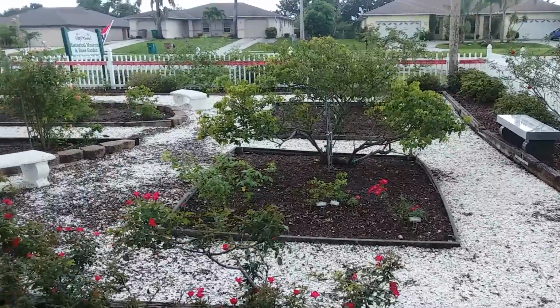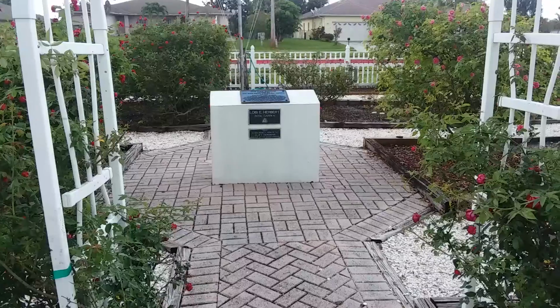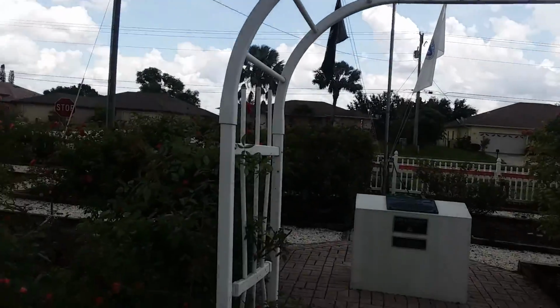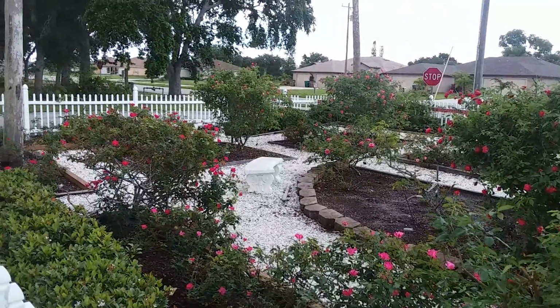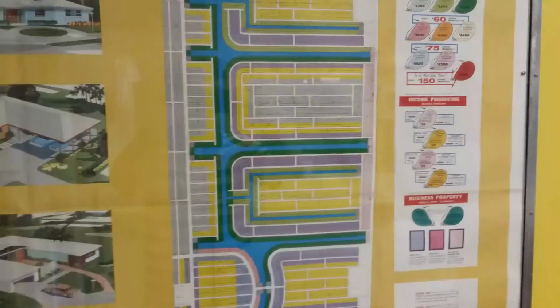And this is the Rose Garden here at the Cape Coral Historical Museum. It's a struggle to grow roses in Florida. They're not like we have in Tennessee. They're pretty small. And it's also summertime, so it's hard to grow them. And it's fixing to rain.